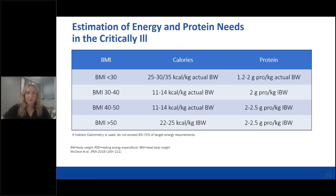Here is a chart of the estimation of energy needs in the critically ill based on the data from the previous slide. And this is when indirect calorimetry is not available. For a patient with a BMI less than 30, it's recommended to feed 25 to 30 or 35 calories per kilo of their actual body weight and 1.2 to 2 grams of protein per kilo.